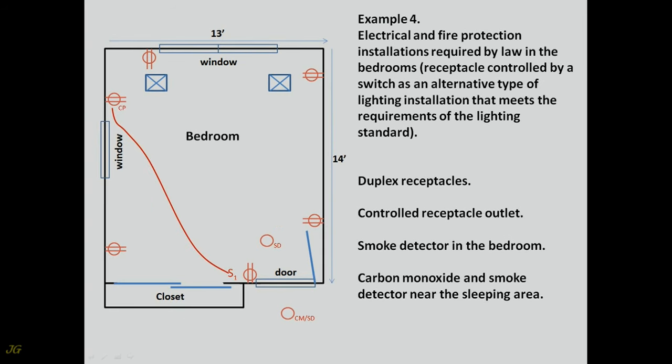Example 4. Electrical and fire protection installations required by law in the bedrooms. Receptacle controlled by a switch as an alternative type of lighting installation that meets the requirements of the lighting standard. Duplex receptacles. Controlled receptacle outlet. Smoke detector in the bedroom. Carbon monoxide and smoke detector near the sleeping area.